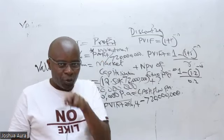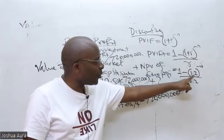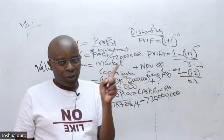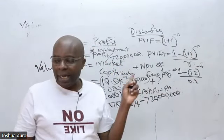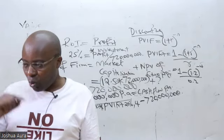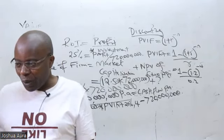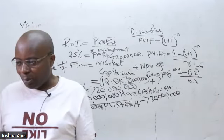So that is 1.2. Then this will be 1 minus 1.2 raised to negative 4, where n is the number of years. And then, of course, I'll say equals there. Whatever I get, I divide by 0.2. What figure are we getting, somebody? In my calculator, it's 1 minus 1.2 raised to negative 4, and then I divide by the cost of capital R, which is 0.2.